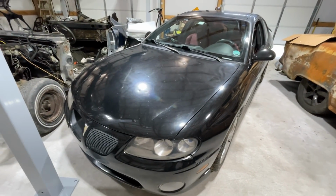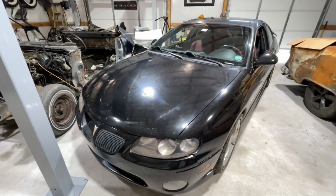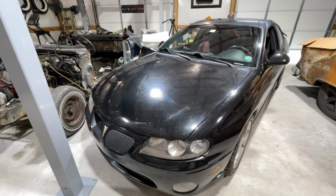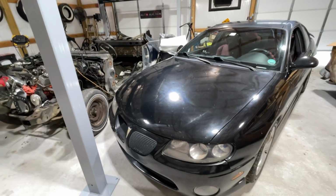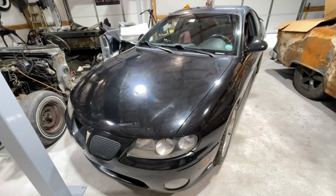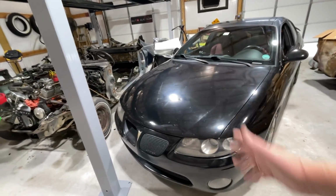And yes, I think we're gonna wrap or paint the car purple. Now, I've had some people say, well, just leave it black, paint it black, and then put purple stripes on it. I could do that. It all depends on how this hail damage comes out.